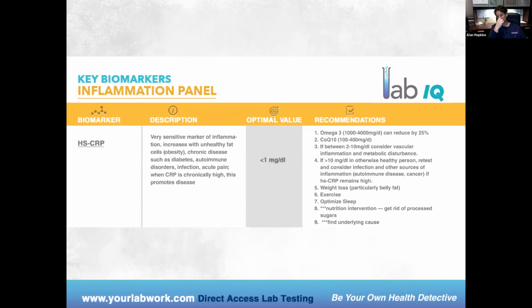So you might say, what's metabolic disturbance? What oftentimes is sugar problems. So as you fix sugar problems, inflammation can go down. Other things to consider, if it's above 10, we have to really consider the possibility of autoimmune diseases and cancer if it remains high for a long period of time. Weight loss can really help, particularly if you lose belly fat, what they call visceral fat. Exercise can decrease CRP. And of course, sleeping well decreases CRP. And then of course, getting rid of all those processed sugars. And if we can't find the cause of it, we're doing all these natural things and it's still not moving, then we really have to have our doctor investigate why our CRP remains high.